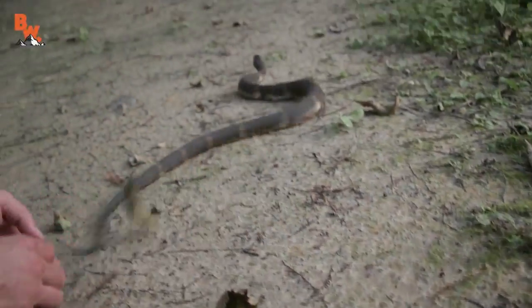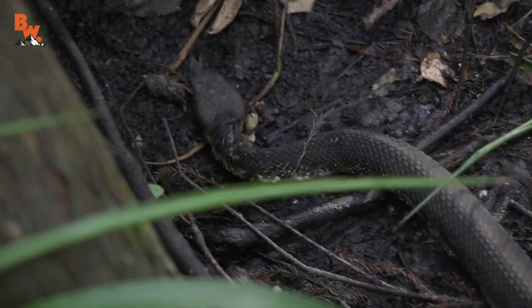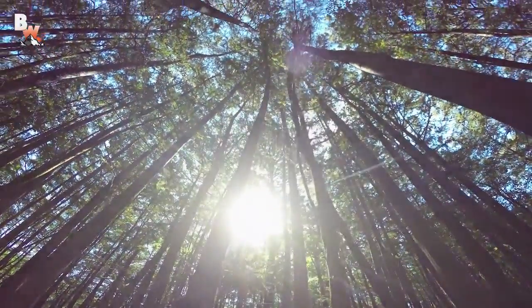Working with snakes is one of the most dangerous aspects of this job. And the reason I do it is so that we can learn about these incredible animals and hopefully walk away with a newfound respect for even the ones that we are afraid of.